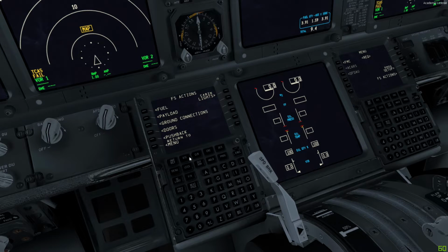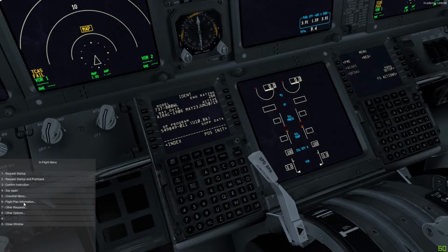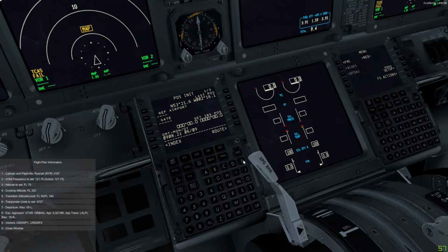Departure frequency 1. And we can go ahead and sort out the route. I do believe that we're not using any particular SID today. I'm not sure why, but departure is not given as a SID, which is a bit unusual. So pausing it, we are at EGCC, gate 52. GPS position, we can grab it and stick it in there.